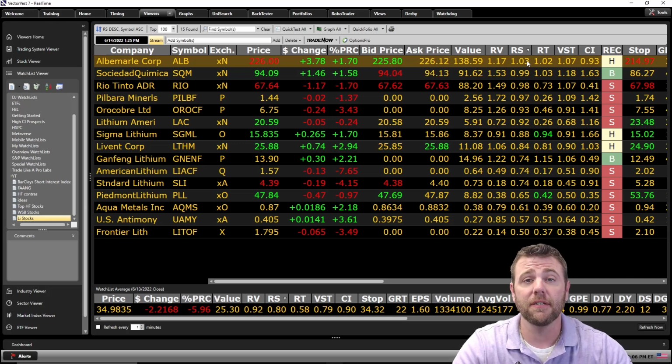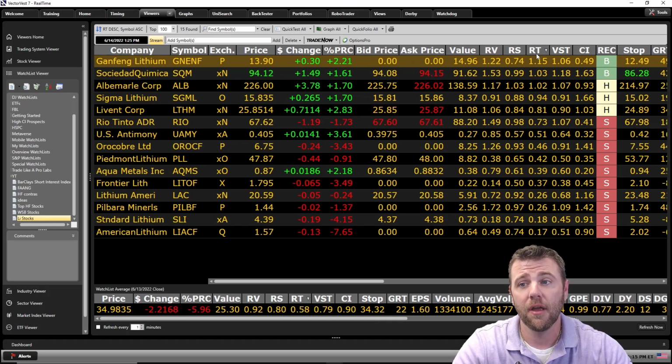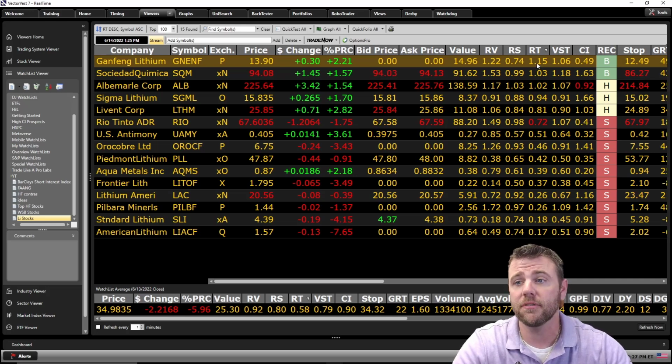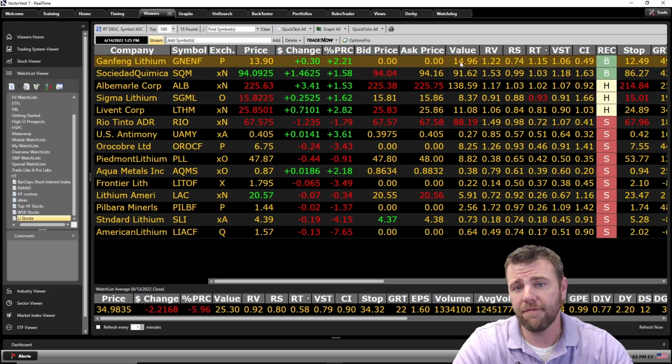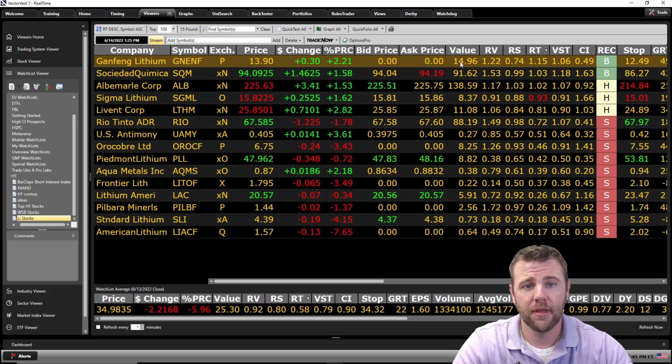And then last but not least, if you're somebody looking for momentum or looking for which is the hottest stock in this industry so far, well, all you got to do is sort by RT. RT, once again, is looking at that short-term price trend. So since they're on a scaling of 0 to 2, above 1 the closer to 2 it is, the stronger the uptrend. Well, markets haven't been doing that great, but there's still a few stocks in the lithium industry that have still been able to maintain and continue to move higher. More specifically, GNENF. Once again, it's a pink sheet, but it's still doing extremely well, and it's fairly valued, slightly undervalued, if you will.